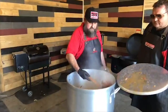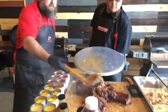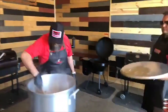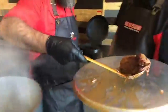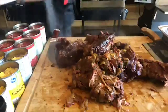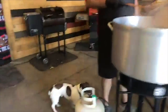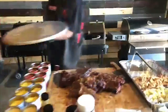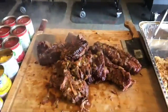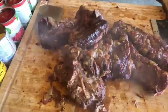Scruffy, harsh burger, more that's pork. That's a damn good dog, Scruffy. You're a damn good dog, buddy. Beef and pork mixed up. Grovetown, Georgia, checking in. G-Town, the hometown. This should be another tenderloin. What's the dog's name? Louie. That's Louie. Everybody, that's Jody's dog today, hanging out with us.